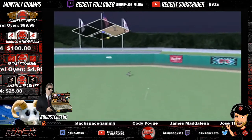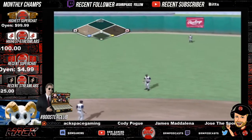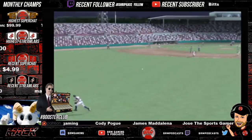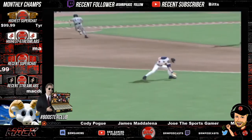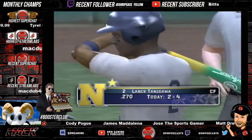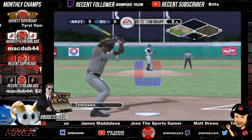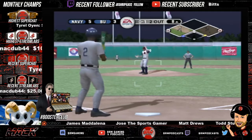Hit on a line. He's rounding second. Number 14 is on with a single. Runners at first and third, and there's two outs. Number two is up next. Two gone. Swing and a miss on a changeup. No balls and a strike.